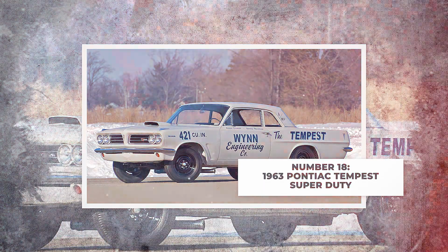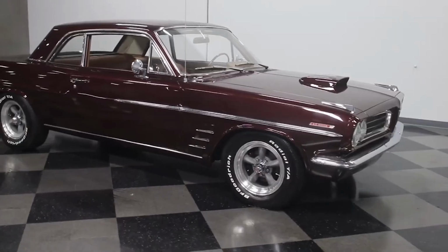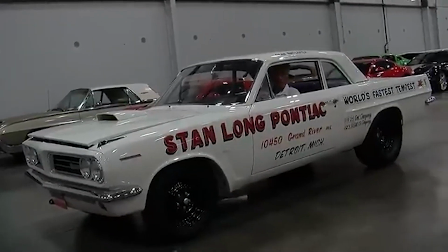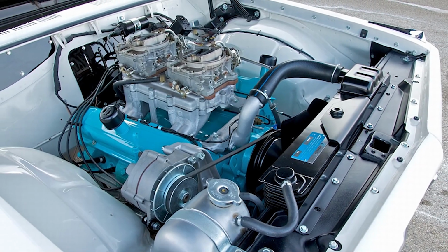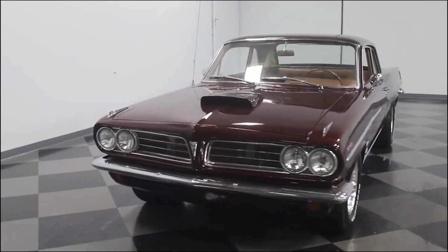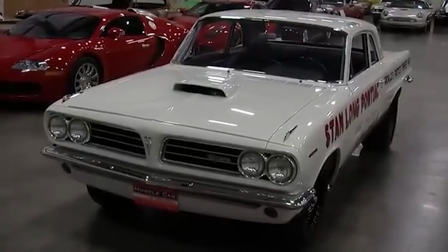Number 18. 1963 Pontiac Tempest Super Duty. Pontiac produced the Tempest from 1960 to 1970 and again from 1987 to 1991. The 1963 Pontiac Tempest Super Duty was built specifically to compete in the National Hot Rod Association Factory Experimental class. It was based on the Tempest platform, utilizing a powerful Super Duty 421 cubic inch engine and lightweight modifications to achieve maximum speed on the drag strip. Only a very limited number of these cars were produced by Pontiac, making them highly sought after by collectors today.